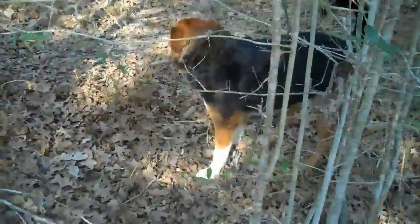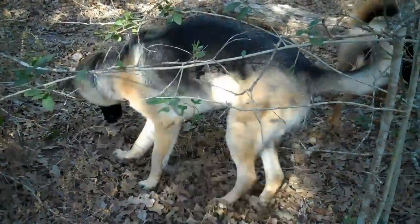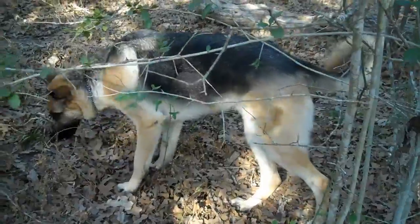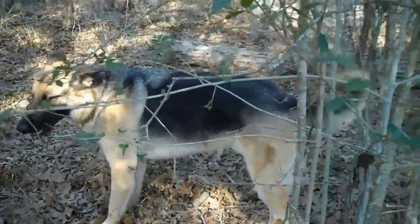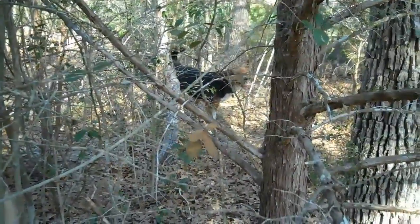Here's the famous chicken killer. That's Sparky Dog. There's Lucas. Lucas doesn't bother the chickens at all. So the big, scary, mean-looking dog leaves the chickens alone. The sweet-looking little mutt is the chicken murderer.